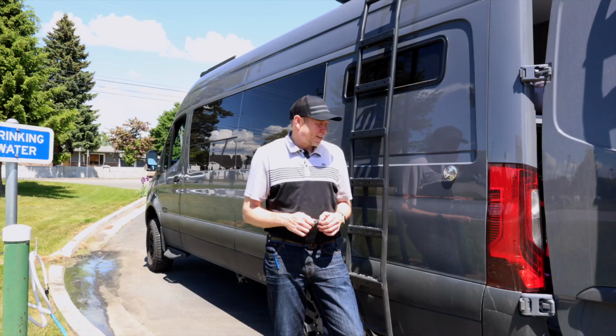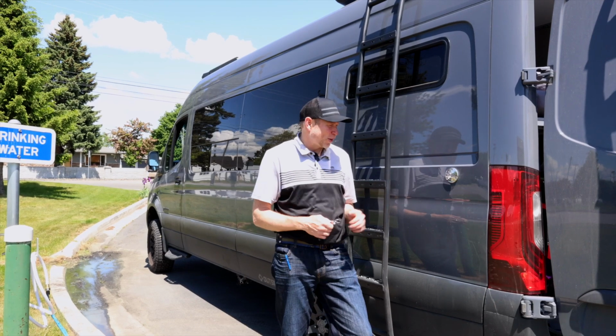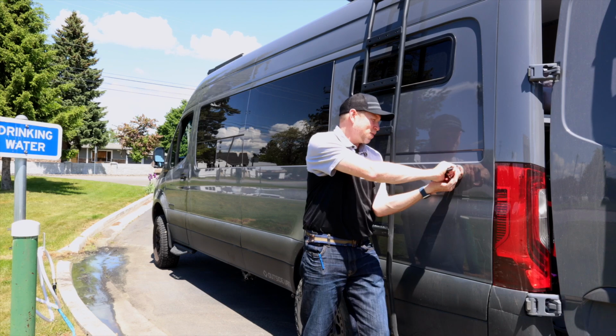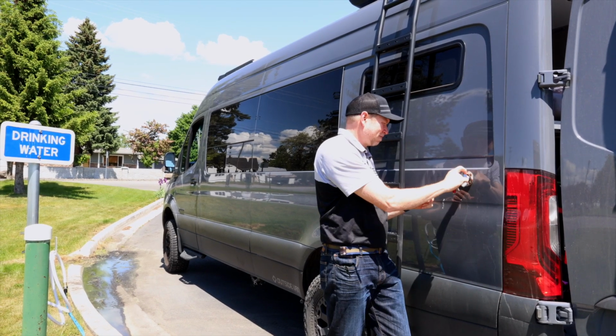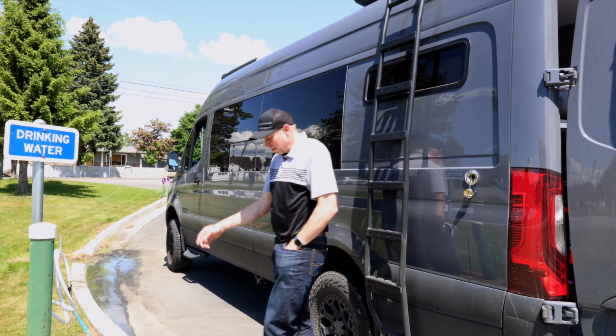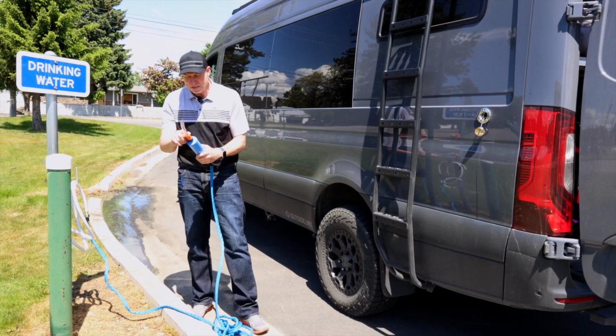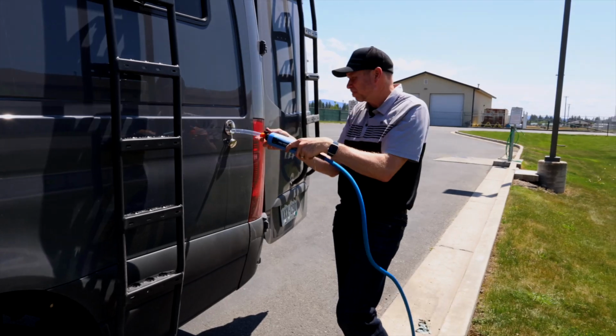All right, so the last thing we're gonna do here is fill up our freshwater tank, which is right here. So I'll just open up the valve. And then I've got our hose hooked up here with our filter, and we'll get going.